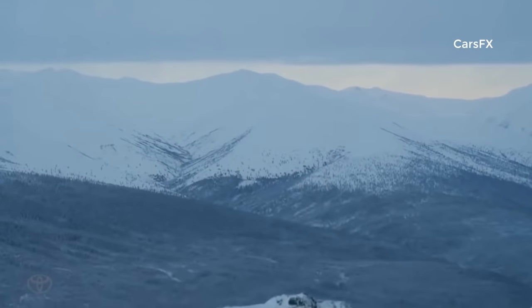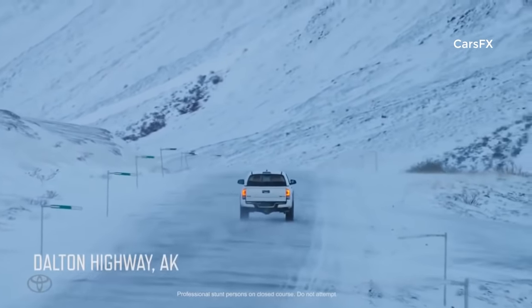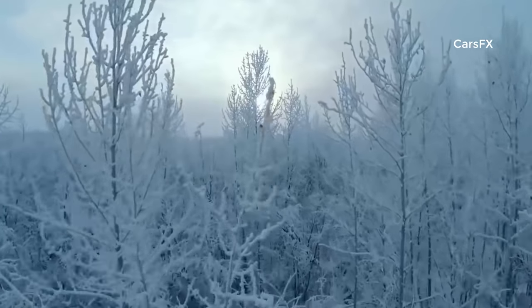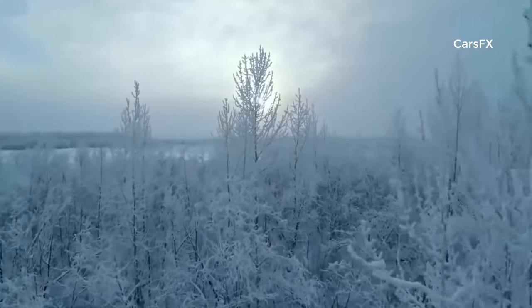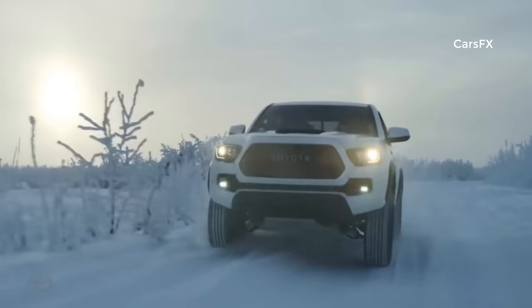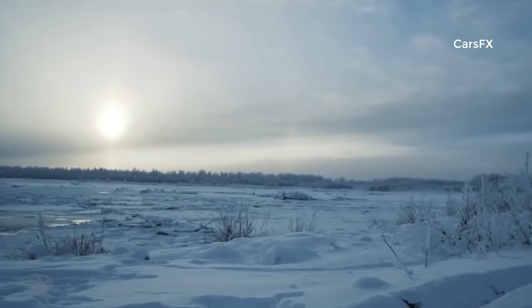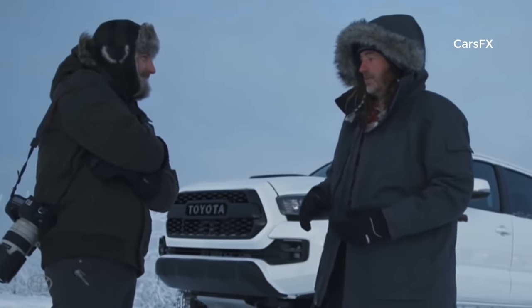This is one of the most harsh and brutal pieces of real estate in the world. It's a 530-mile chunk of road that nobody drives recreationally. Dude, look at this. This is just ridiculous. Hey, that's as high as the sun gets. In the middle of winter, you're down to about 3 hours of daylight.